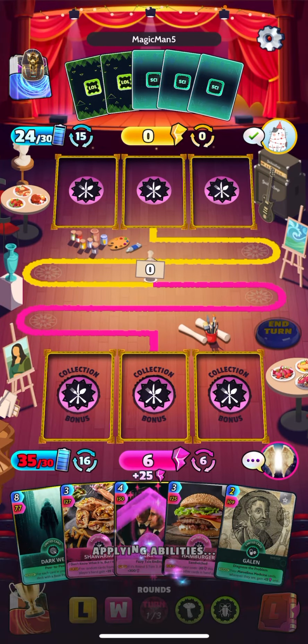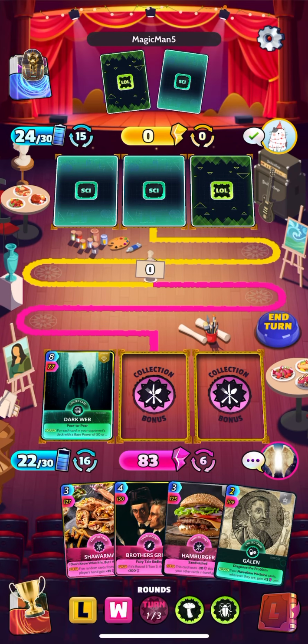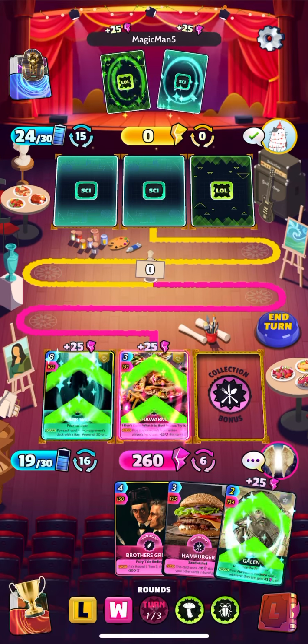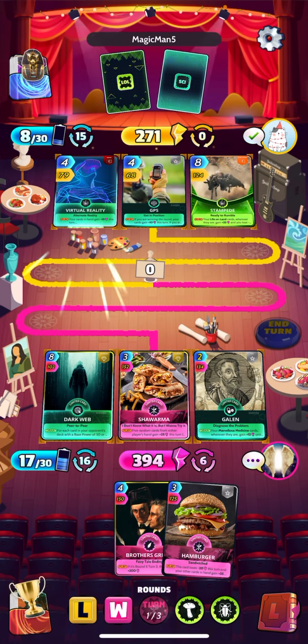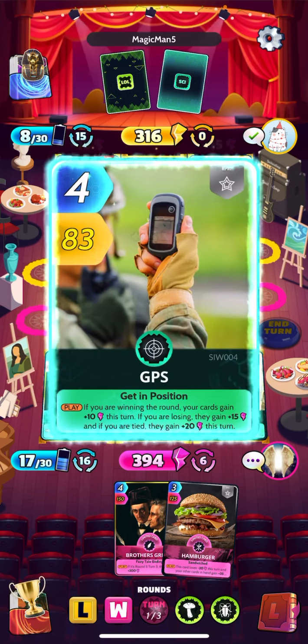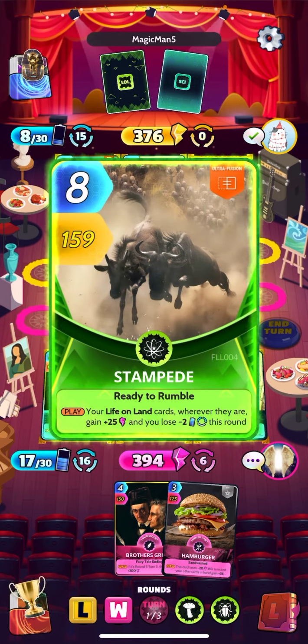There's our Dark Web. Going to get another little buff. Let's see what Shawarma buffs. Ooh, that's actually a good one because it doesn't hit anything he played there. Look at that. That's what's cool about that card, guys, like I was trying to explain. You can see what's going to happen, what it's buffing, and then make decisions accordingly, which is kind of cool. Kind of wish they made more cards like that. I just think it's a neat mechanic.